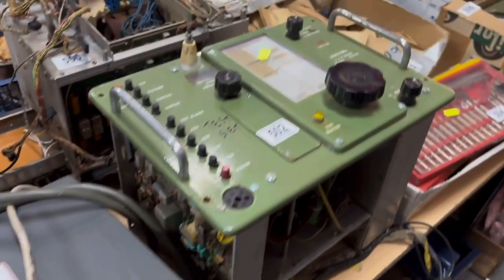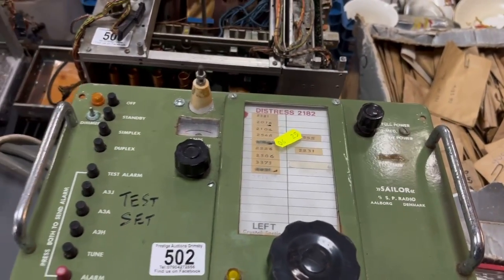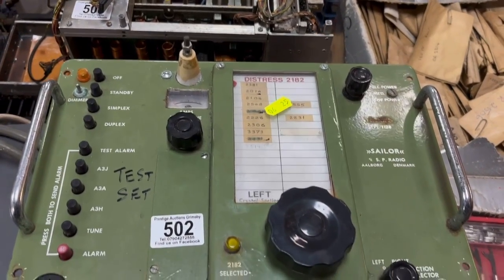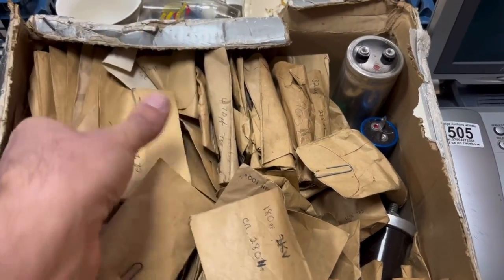But there you go, look at that one there, this Sailor SP radio, whatever this is. Look, all that there, distress stuff and all the rest of it. And then these, I found these quite interesting. These little envelopes have all got little electrical components in them. So again, they're probably going to be of use to somebody. And then we've got boxes under the table. You can see there was still quite a lot.